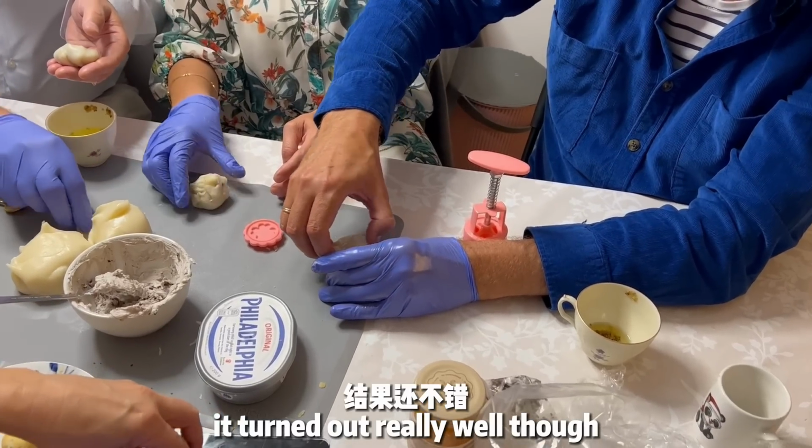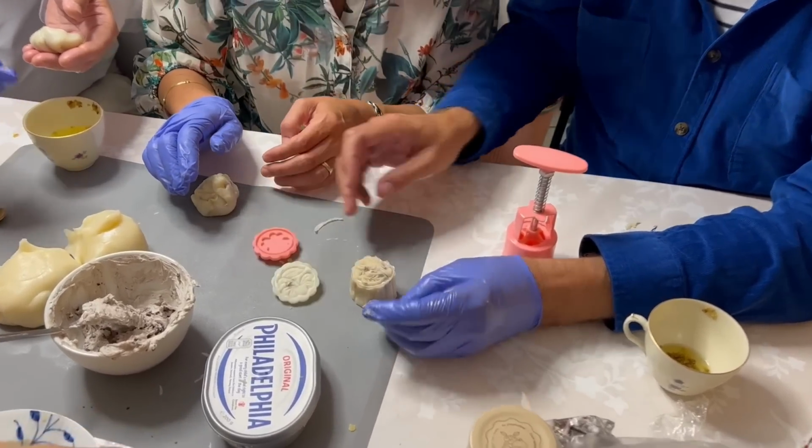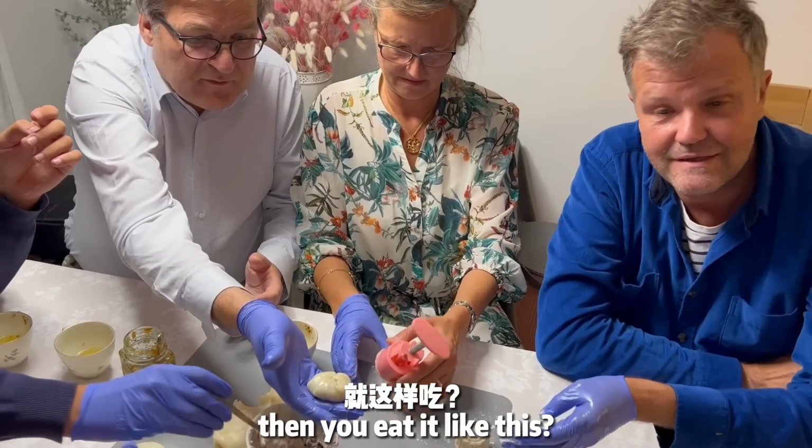It turned out really well, though. Ooh. Hey, that's not bad. And then you eat it like this?